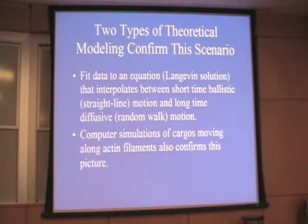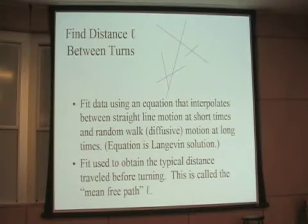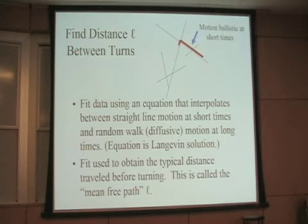This is what we've been able to show theoretically. One thing we did was we took an equation that interpolates between short-time straight-line motion and long-time diffusive motion, and we fit the data to that. The other thing we did was Monte Carlo computer simulations of cargoes walking along filaments. So as I said, the first thing we did was we took an equation that interpolates between short-time ballistic motion and long-time diffusive motion, and that equation turns out to be the solution to the Langevin equation.